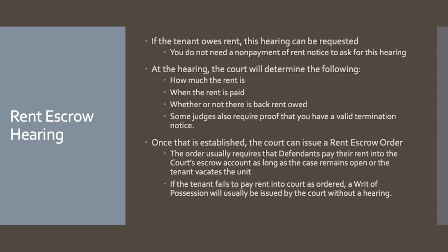And the reason why we pursue this order and pursue this path on the eviction is that if the tenant doesn't make a payment under that order, the court issues a writ of possession. So it's a track to possession, and it's generally a faster track to possession. So it's sort of, remember the earlier comments, if people aren't paying the rent, it's probably because they don't have the money.